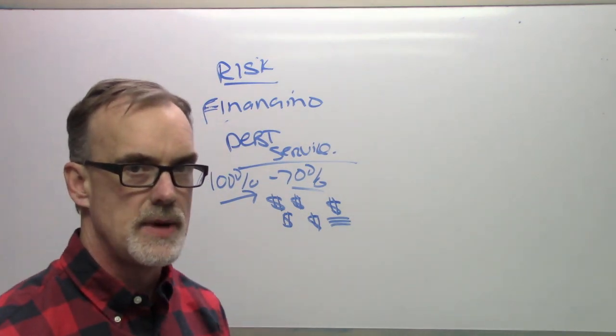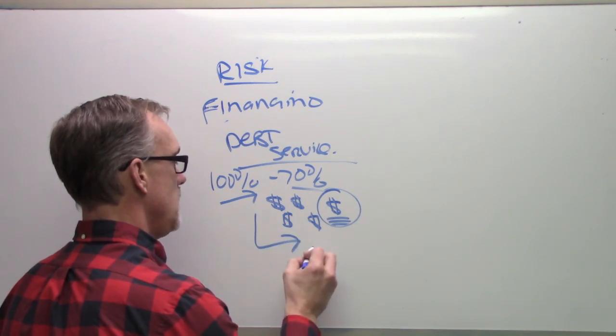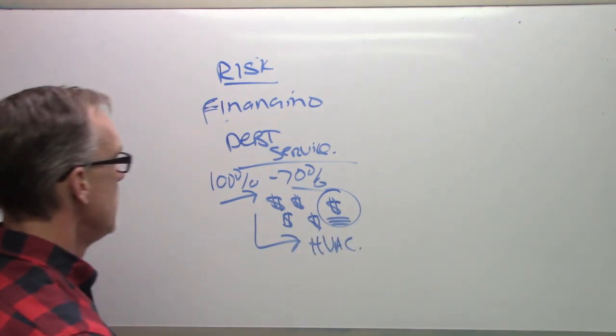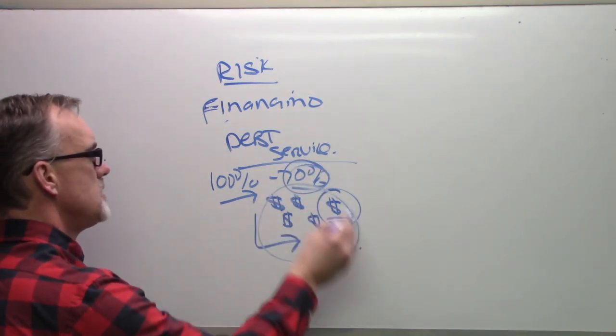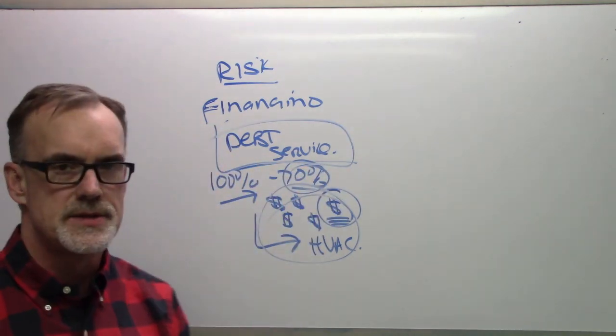City housing came by and inspected. They want you to put a new parking lot in. Oh, and by the way, they also want you to put in some new HVAC. So all of a sudden, this happens within a year or two. You're 70% occupied. All these costs go up, but what remains the same? How much your debt's going to be.